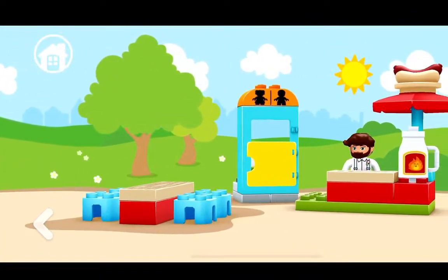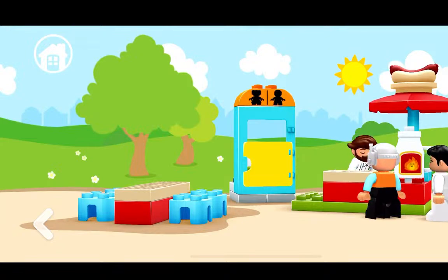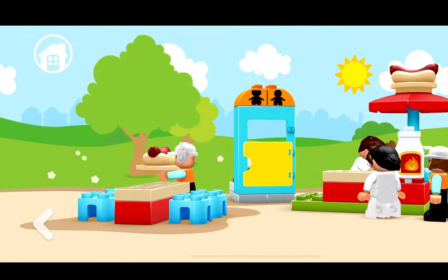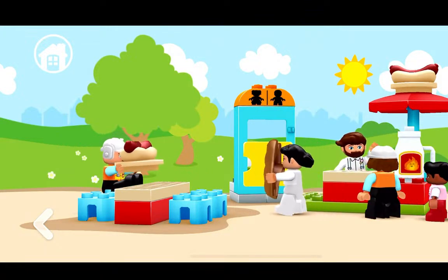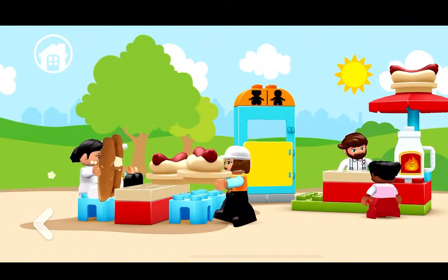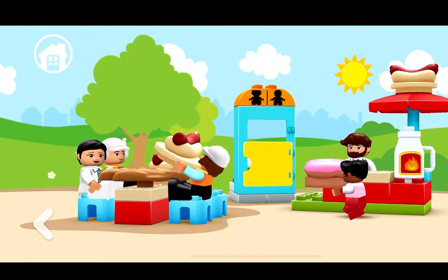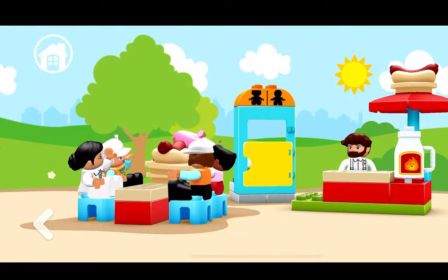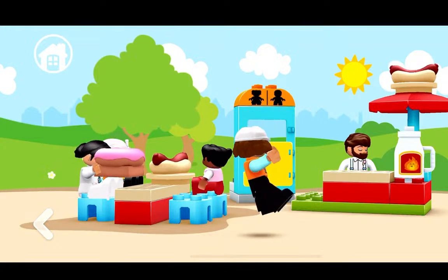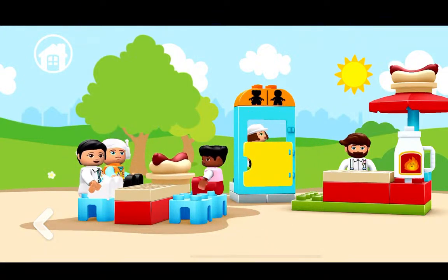Oh, some guys want to eat something. The man wants to eat hot dog. The girl bread. Woman, hot dog too, and the girl, donut. Okay. Eat, go to the toilet and back to work. Go, go, go. Eat.